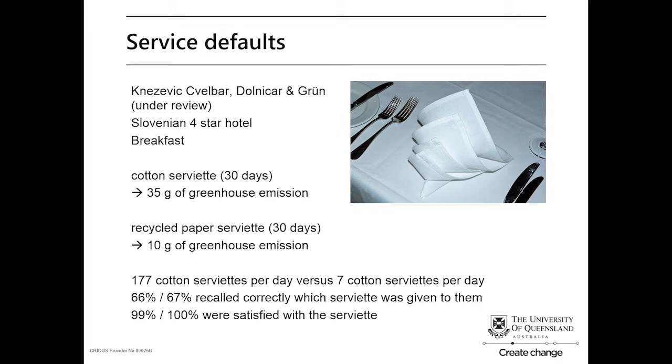And he said, well, look, we have these massive, thick cotton serviettes. The moment the guest touches it, I have to wash it and iron it. Every time we wash it and iron it, it's water, it's chemicals, it's electricity. And then we don't use them forever, right? We use them about 70 times, then we throw them out.